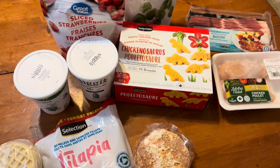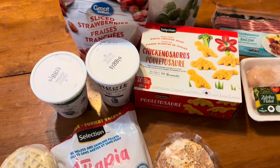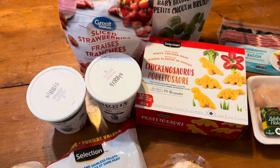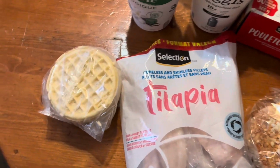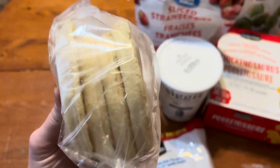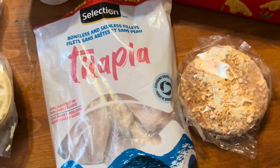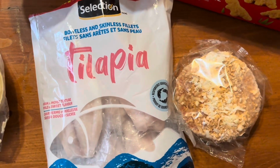This is literally everything that's left in the freezer, which is quite incredible. I threw out about 3 items that were older, frostbitten, no more good, but this is what we have left. So we have 4 of these Eggo waffles. We have a big pack of the tilapia, and I'm not going to use this this week.